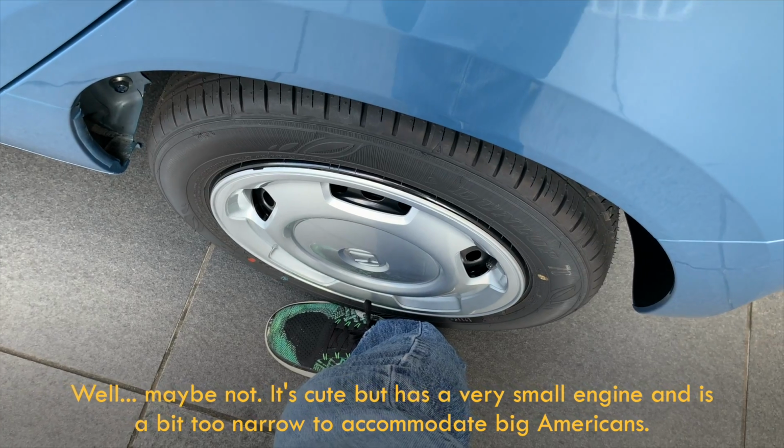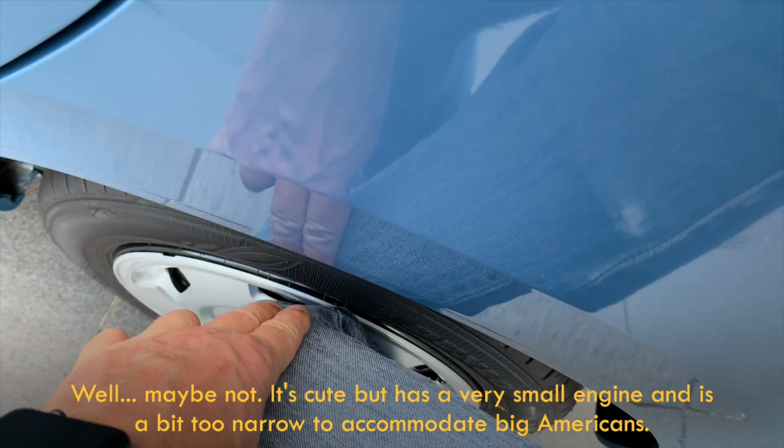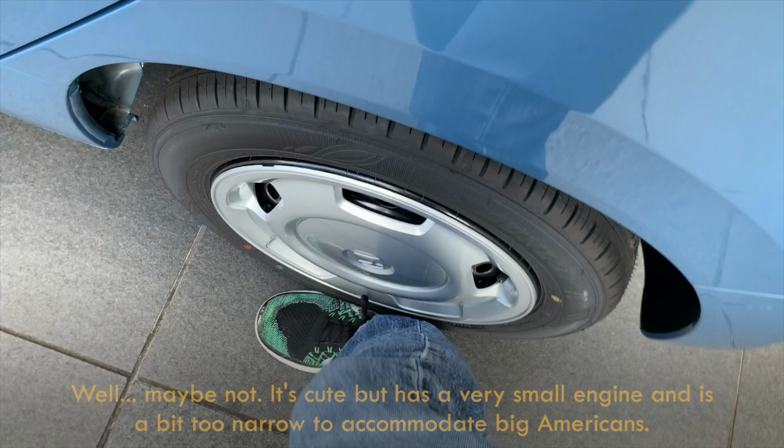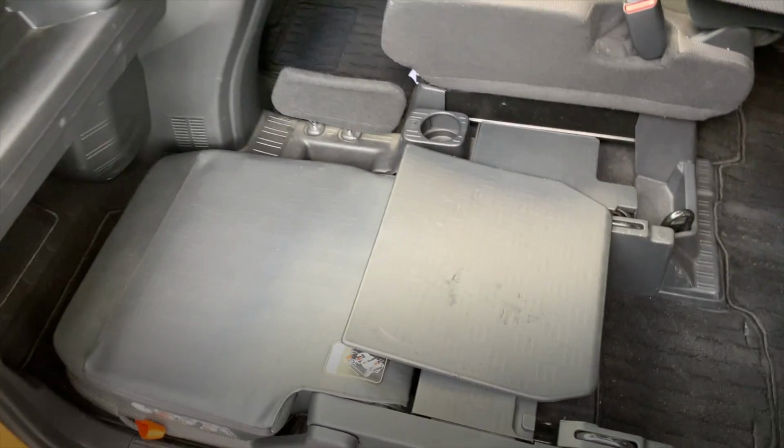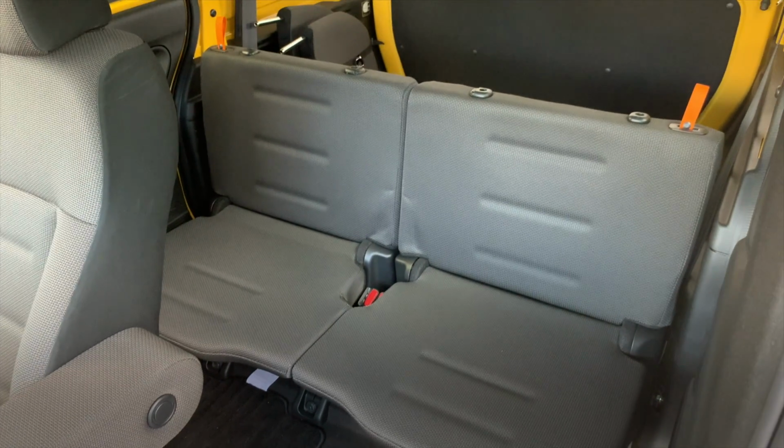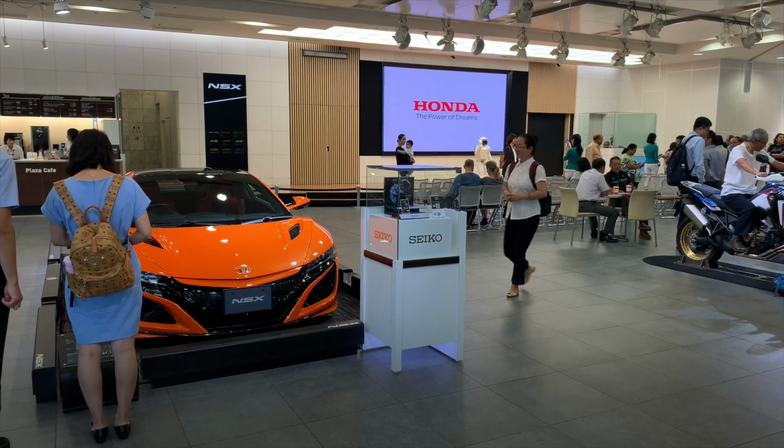But check out the size of these tires. They don't even come up to my knees. They're really tiny. And if you check out the interior of the N-Van, it's really used to haul a lot of stuff. Inside, there's a lot going on too.